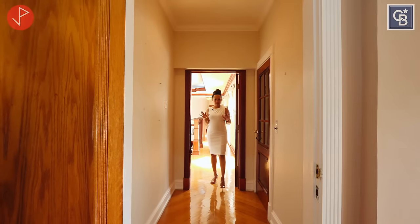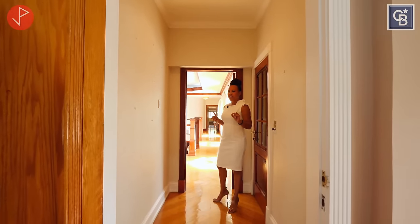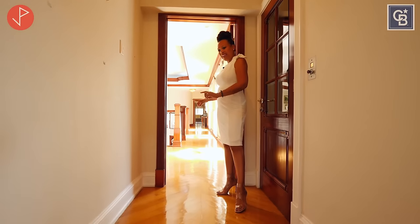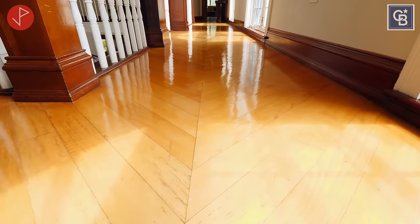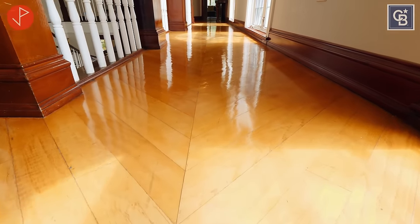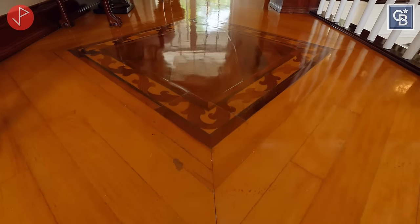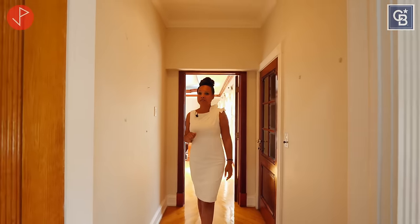Before we head into the primary suite, I want to point something out that's really delightful. This flooring here is oak flooring, but it's the design for me. This herringbone design is all through the upstairs portion of the foyer area. It gives a nice separation of the middle section of the house from the left and right sections of the house. Now we're in the primary suite.